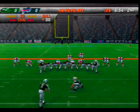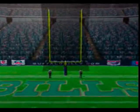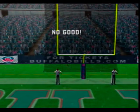We're trying to put them ahead with this field goal. He missed that. It's no good.